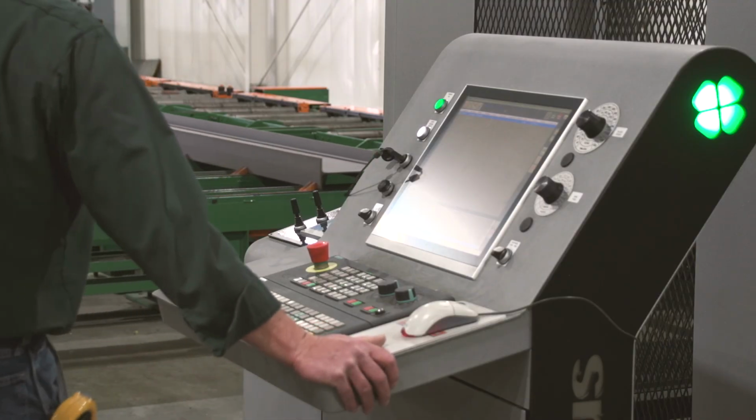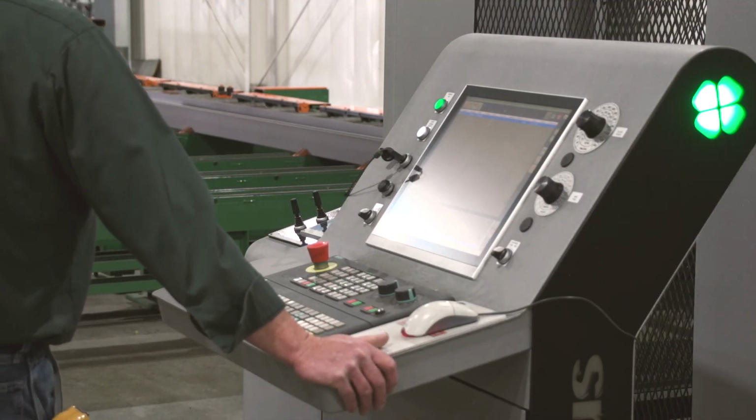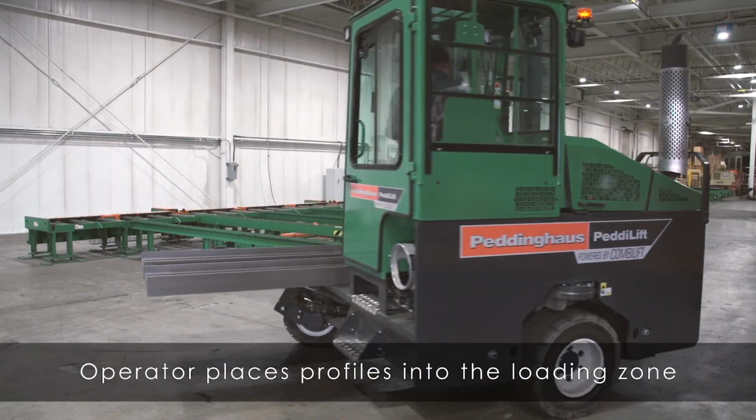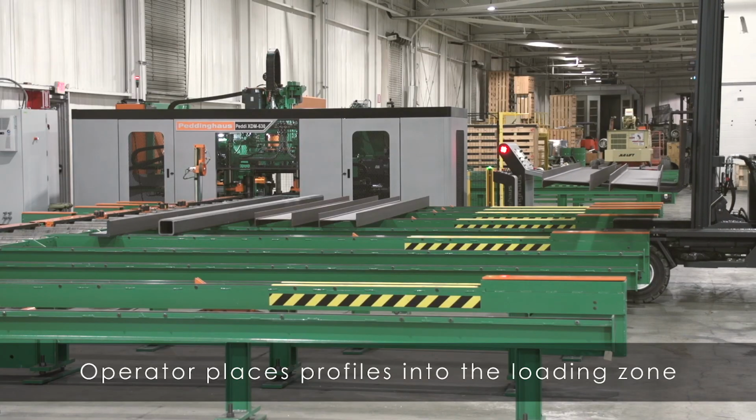The Peddi-matic material handling communicates with the XDM and processes the material with minimal interaction from the operator. Can you kind of walk us through a typical Peddi-matic process? Sure, Lyle. The operator loads the infeed and places the system into Peddi-matic mode.